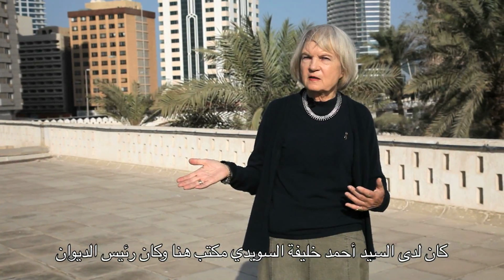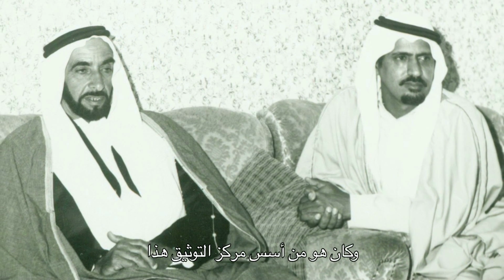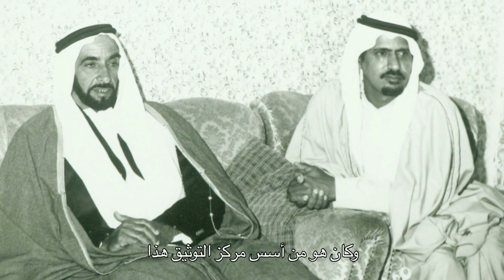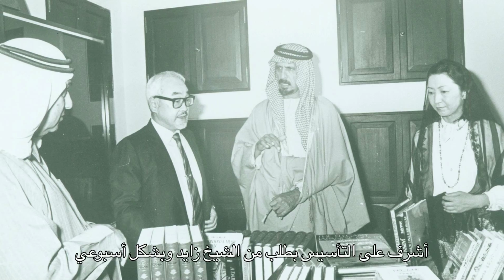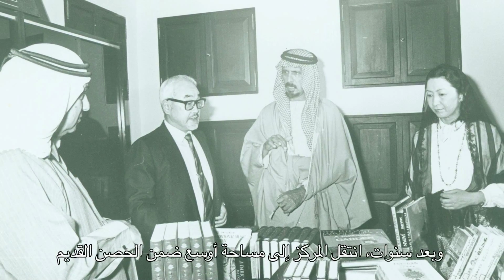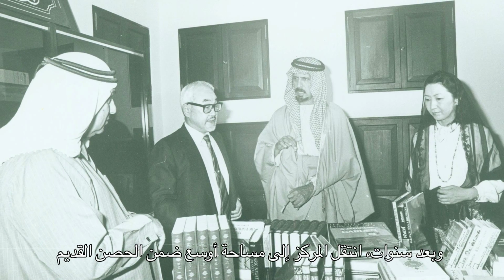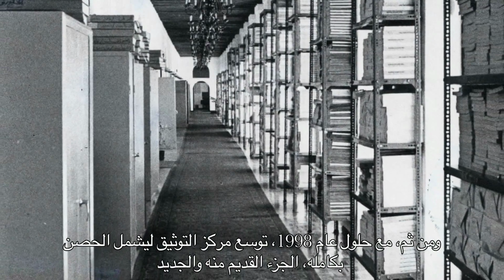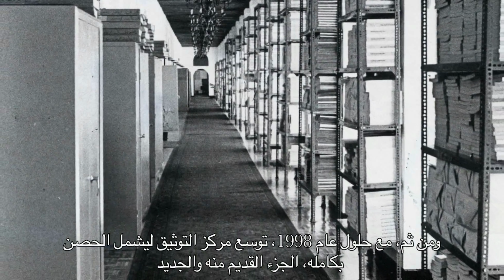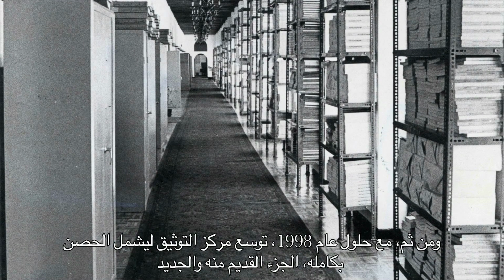Mr. Ahmed Khalifa Suedi had an office here, and he was the Rais Diwan, and he also had initiated this Center for Documentation. He sort of supervised it on behalf of Sheikh Zayed, not daily but on a weekly basis. But many years later, the center moved into much grander premises in the old fort, and eventually by '98, the Center for Documentation inhabited the entire fort, all the old part, the new part, everything.